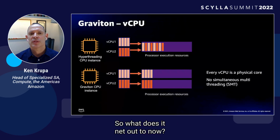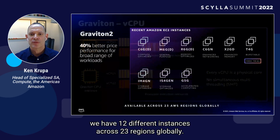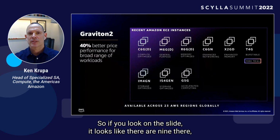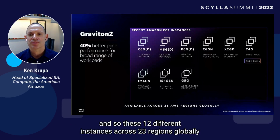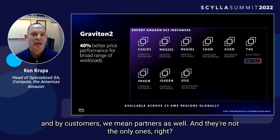So what does it net out to now? Since we announced Graviton2 in 2019, we have 12 different instances across 23 regions globally. If you look on the slide, it looks like there are 9 there, but the first 3 have the G and GD series represented by the D in parens. And so these 12 different instances across 23 regions globally is a testament to the fact that customers are getting value out of this. And by customers, we mean partners as well. And they're not the only ones, right?